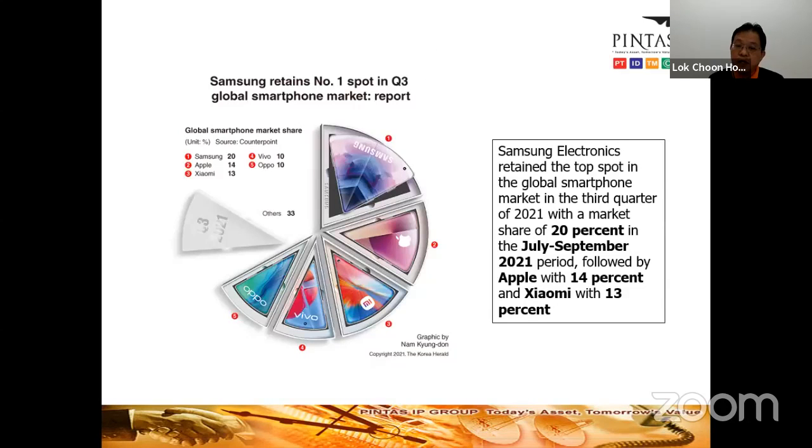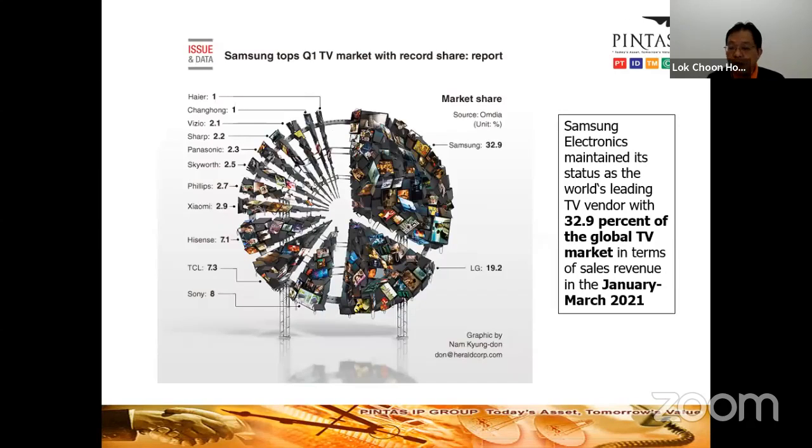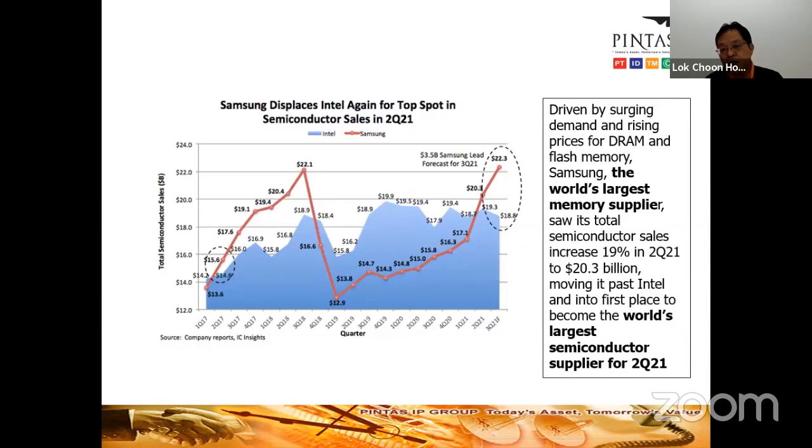Okay, so today Samsung, as of July 2021, has 20% market share in smartphones, followed by Apple at 14% and Xiaomi at 13%. It is the world's largest vendor of smart TVs. 32.9% of the world's TVs come from Samsung as of March 2021. And as of the second quarter of 2021, Samsung has also surpassed Intel to be the world's largest semiconductor or memory chip manufacturer, right? So this is no small feat. You are able to compete with the best in the world and emerge as world number one, starting from a third world company doing OEM, and today it is a first world company known for innovative design and branding.